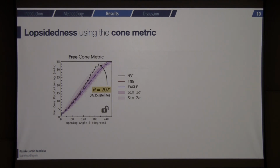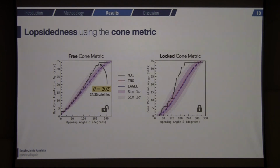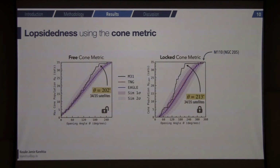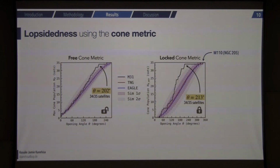We can see that this M31 black line diverges the most from simulated expectations at around 202 degrees, containing 34 out of 35 satellites, the number I mentioned in the beginning. This occurs at 202 degrees and goes slightly beyond the 2 sigma region. On the other hand, this divergence is far stronger for the locked cone metric, looking at asymmetry towards the Milky Way or a companion. This is maximized at 213 degrees, also containing 34 satellites, but this time going far beyond the 2 sigma mark. Indeed, this distribution is so dramatic that it can also be expressed as a kind of void on the far side of M31, where only a single satellite, NGC 205, inhabits.